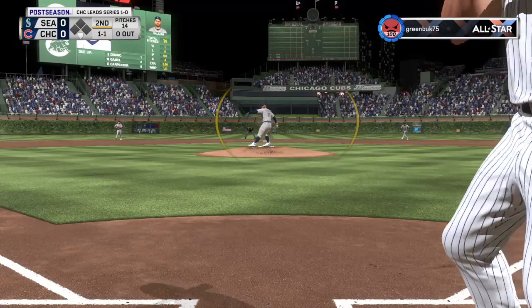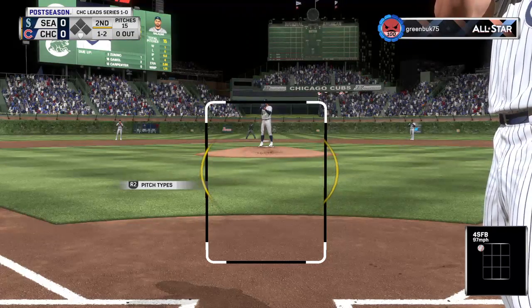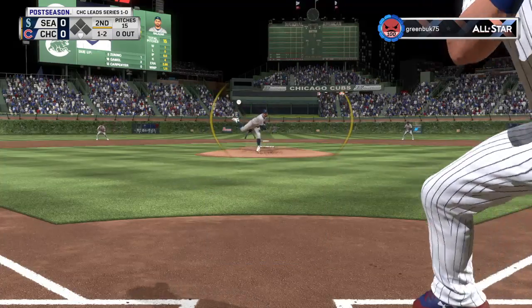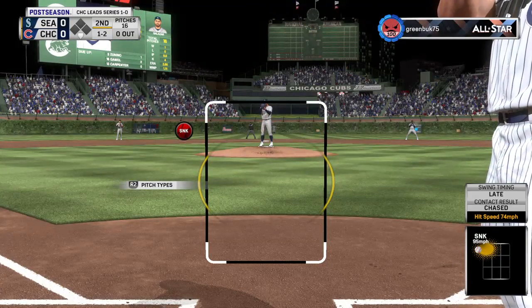From the windup, the 1-1 pitch. Looking at a tough pitch called a strike. Frozen with a high fastball there. We'll see if they try to climb the ladder even more on the next pitch. And he fights this one off here to foul it off to the left, and that holds the count at 1-2.